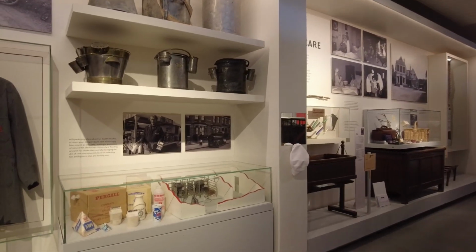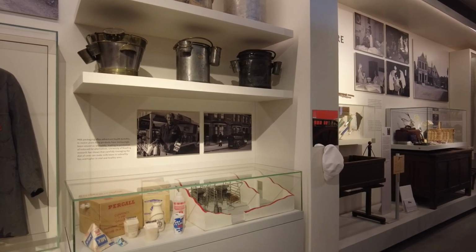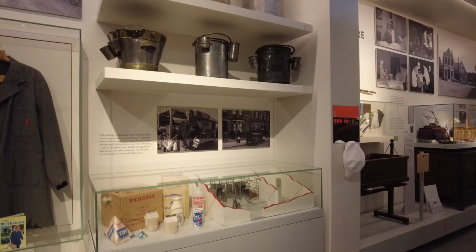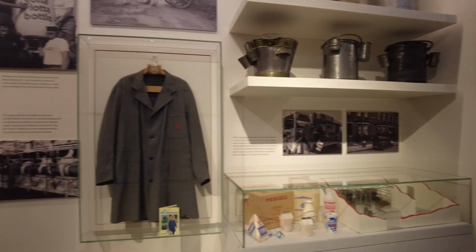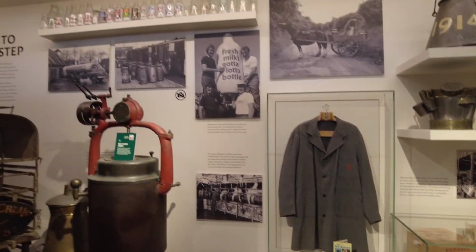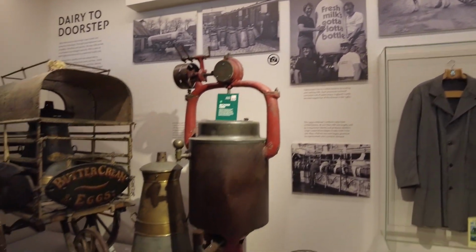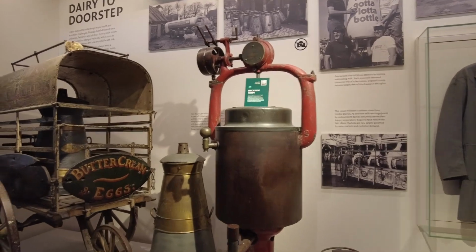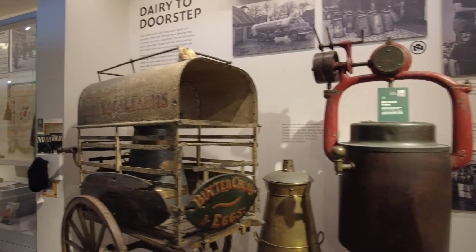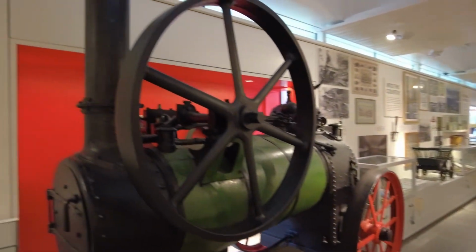An explanation of dairy produce, so buckets for carrying milk and for milking cows, models of machinery for doing that, various clothes and marketing materials of milk, different doorstep delivery, so some examples of an early delivery wagon for milk and a load of different bottles on the wall there.